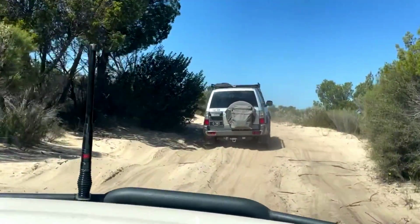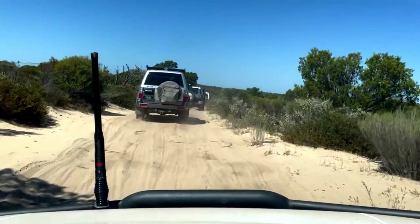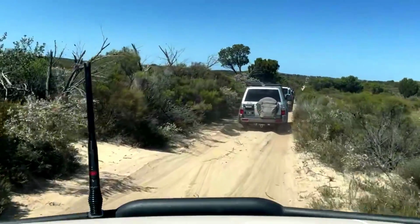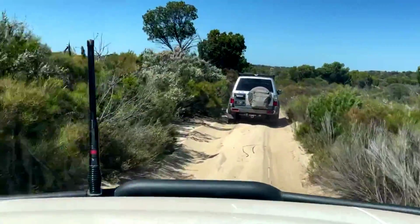Yeah, they all seem much the same to me. I don't know, these people with independent suspension. Looks like the FJ was rocking a bit. You've got coils there as well, have you? Yeah, it's a solid coil rear axle.